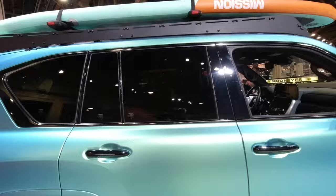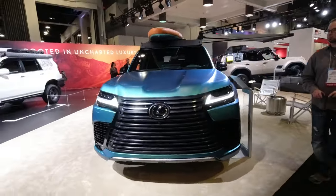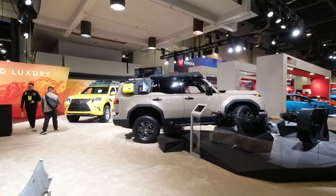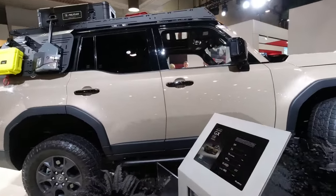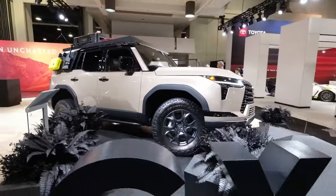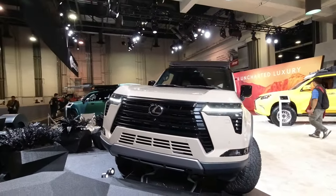Very cool. What else we got? Still have the hourglass grill. Aha! Like, I've never seen one of these before. I mean, I've seen them online, but I've never seen one in person. This is the Lexus GX550. Basically a Land Cruiser. But this is the Lexus version of a Land Cruiser. Man, that's nice. I like that color too, man.